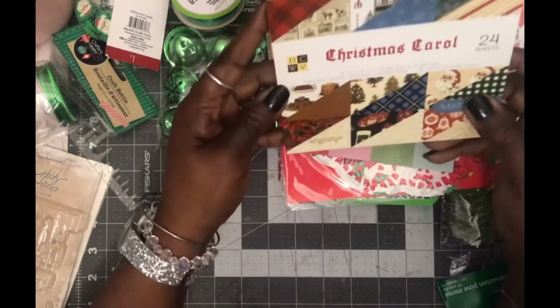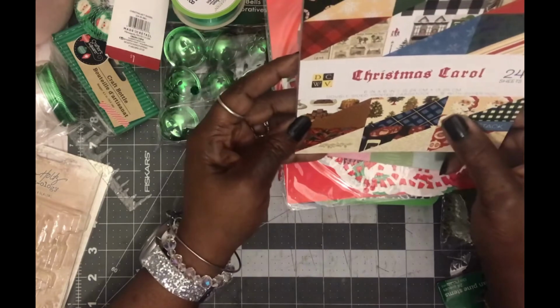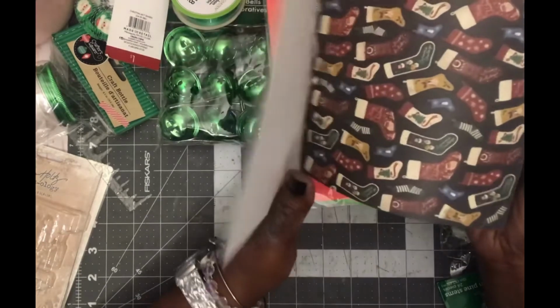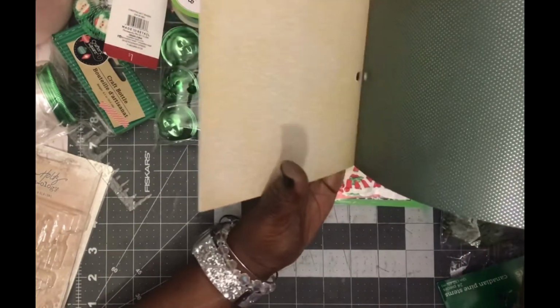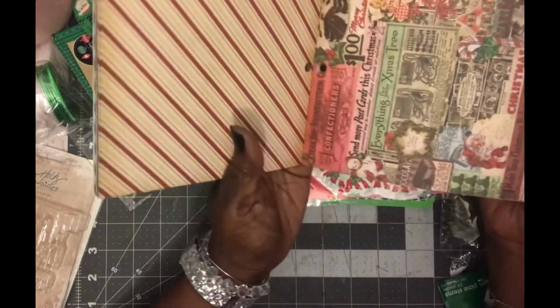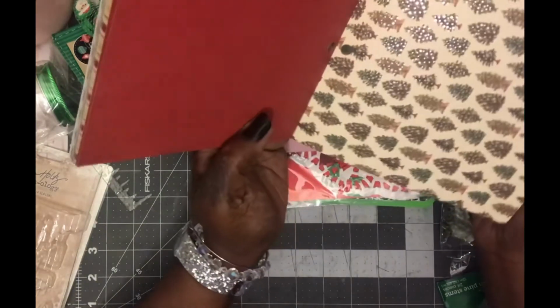And then here's a paper pad from DCWV called Christmas Carol. There's 24 sheets in here. And they are double-sided, and half with silver foil. Oh, okay. So these are cute. I'll do a quick flip through, if I can hold it well. Nice. Oh, that's cute. Oh, nice. That's the foil one. I like the background. Oh, I like this one with everything on here. That's nice. The trees, got a little foil on them.